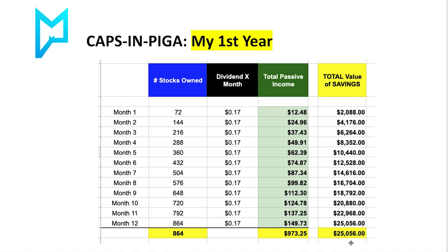So the first year we would already have almost $1,000 of passive income, which is amazing. Right now, you probably have zero passive income, and you are very close to having $1,000 of passive income in your first year. Now let's see what happens if we are constantly repeating this. Remember CAPS in PIGA, constant savings invested in passive income generating assets.